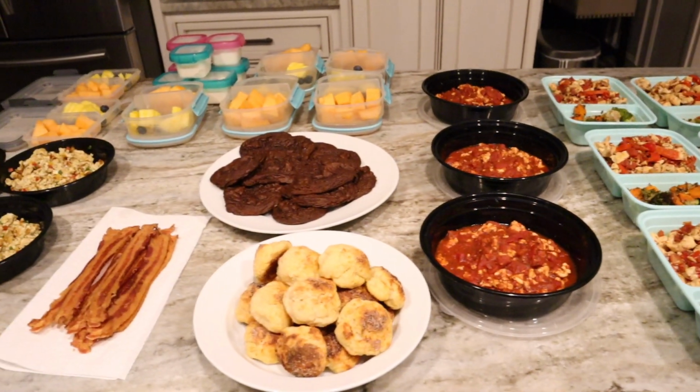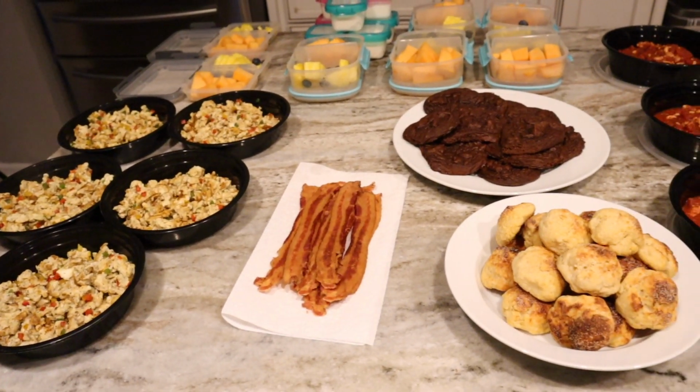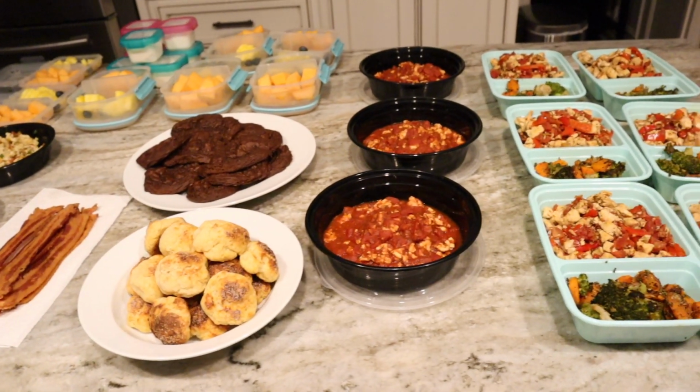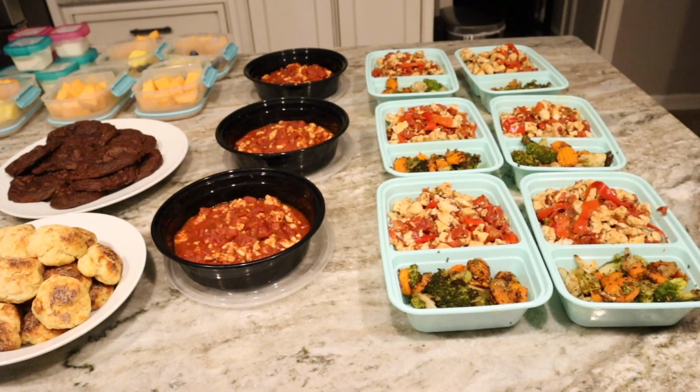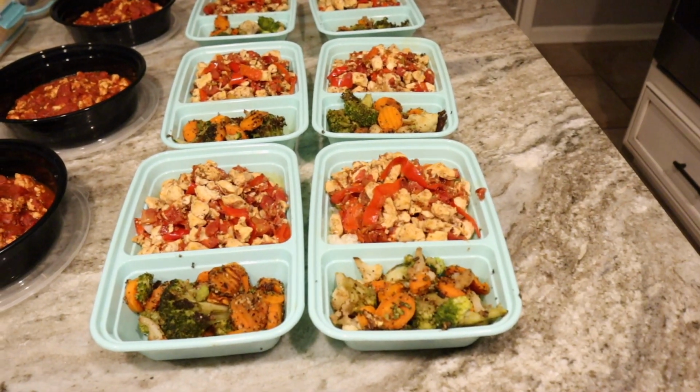It is completely done. I have my breakfast and everything cooked for the week. The only thing that I will have to do is make my lunch each night, and I will do that each day just because I like my sandwich to be fresh. But we will start on this end. This is that crock pot.